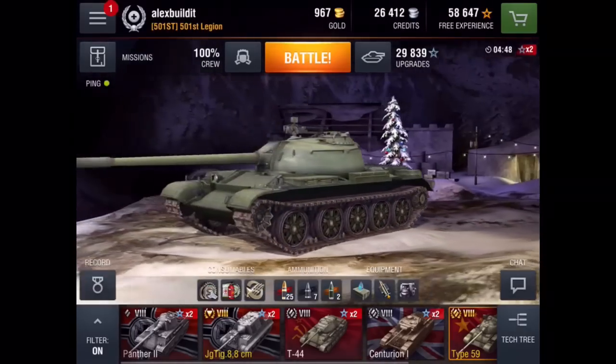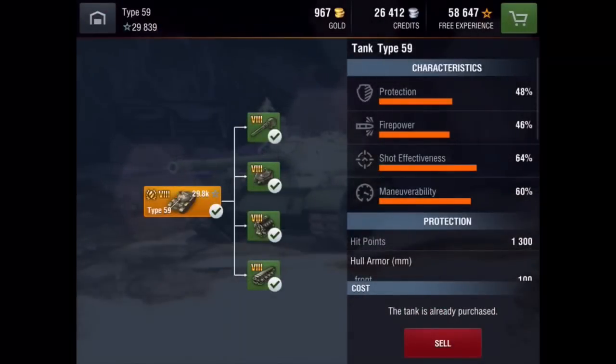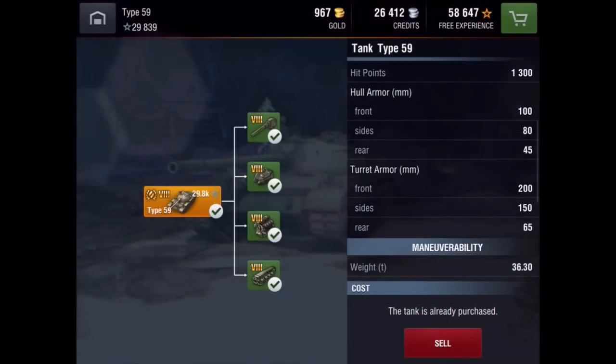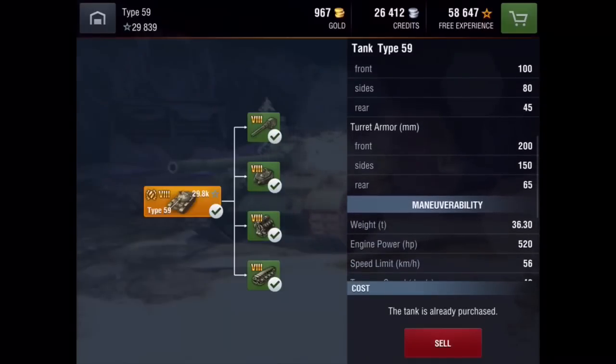It has a cool machine gun. The T-54 does not. It has a little bit less armor than the T-54. It has 1,300 hit points, which is kind of low. It has decent hull armor in front, decent turret armor, but with some weak spots, which I will show you in a little bit.